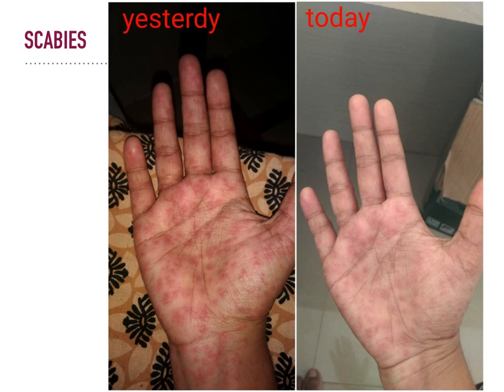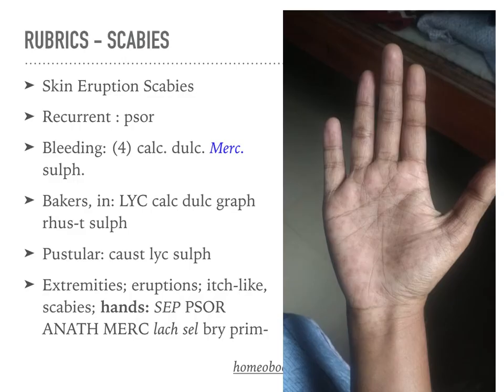Many students contracted the same disease. Within one day, with the help of the remedy Psorinum, we got this much improvement. Within one day after prescribing Psorinum, see the condition, and see the condition after 5 days. But in scabies, we have to select the proper remedy and prescribe it in high potency.